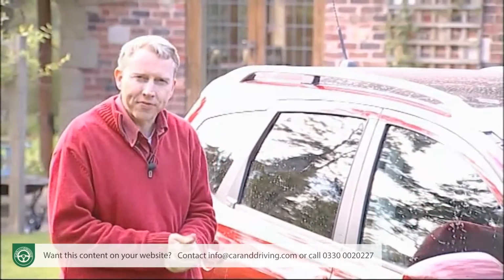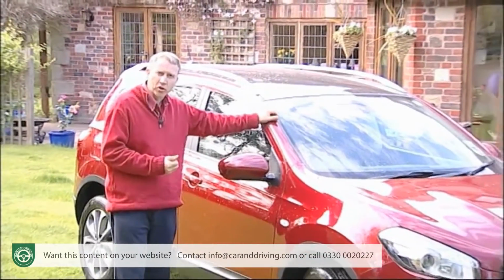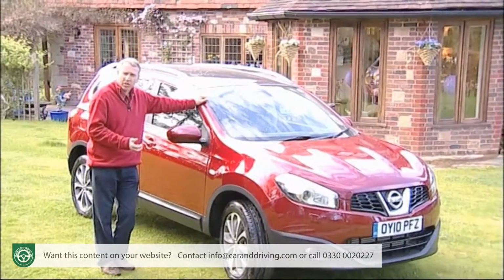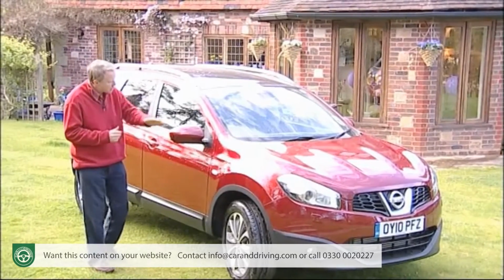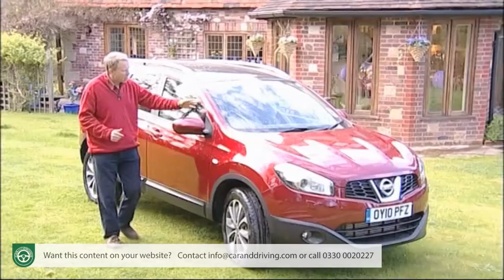So what do we have? A car that's between 10 and 15 centimetres taller and longer than a Focus or Golf-sized family hatch, but also one that's lower and shorter than a Freelander-sized SUV by the same amount. Now, the style of this car is really a tale of two halves. The bottom half SUV-like and butch, the top half sleeker and racier.